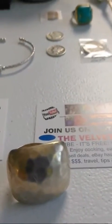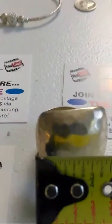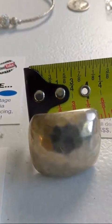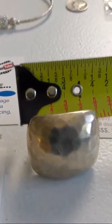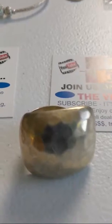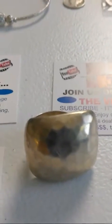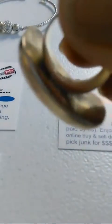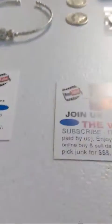Like this going across. I don't know if I'll be able to do this with one hand, but I'm going to try to measure it. There you go. That works. So it's over an inch. It's like 1.25 inches, almost 1.125 inches across. And then it's about 1.125 inches tall, or in height. And as you can see, it's solid. This is a solid piece, and it's a thick piece. You can see the thickness. So we're going to sell that.